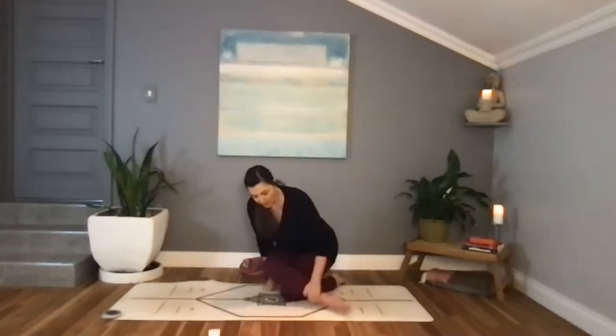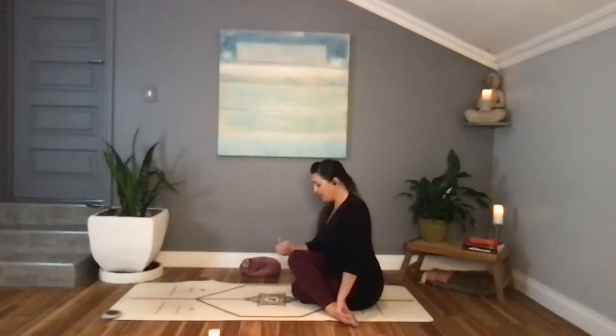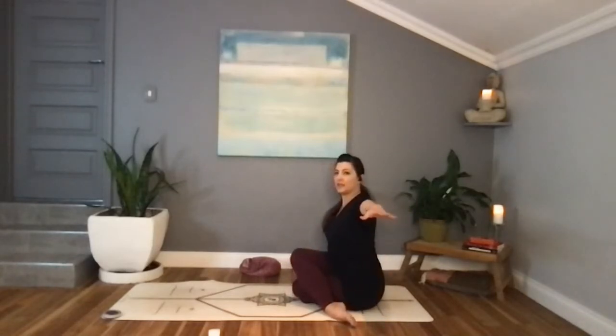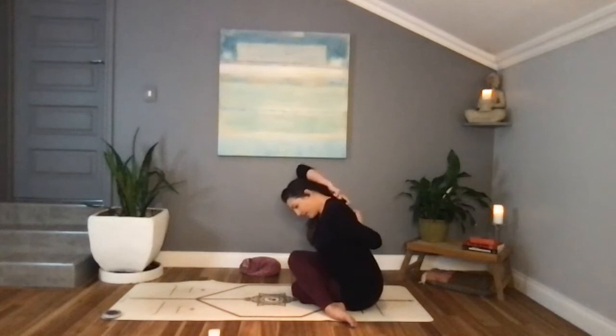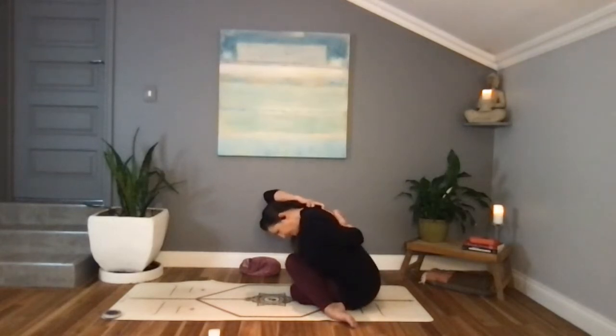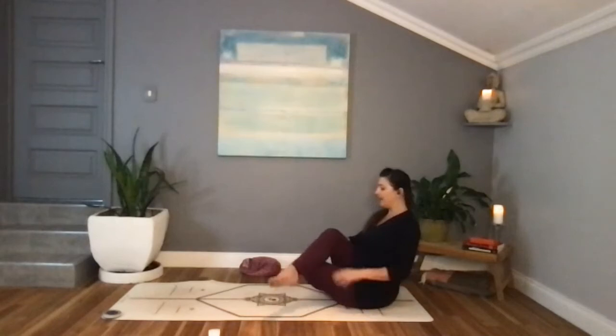Then you can stack your knees on top of each other for cow face pose, coming onto the tops of your feet, the knees in alignment, arms out to the side. Bring your left hand behind your back, right arm comes up over the top, and see if you can get your hands to meet behind your back. Take a deep breath in. And exhale, stretch it forwards. And release, coming up. Release your hands.